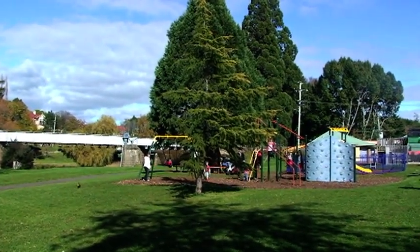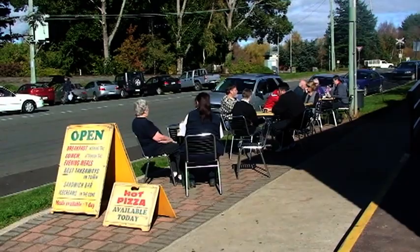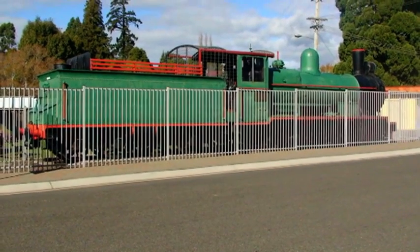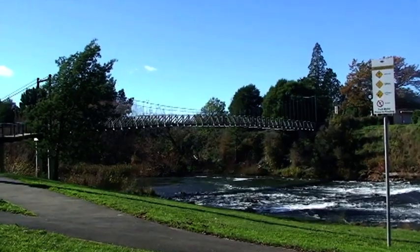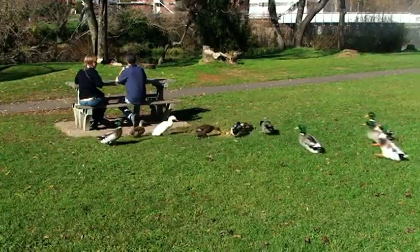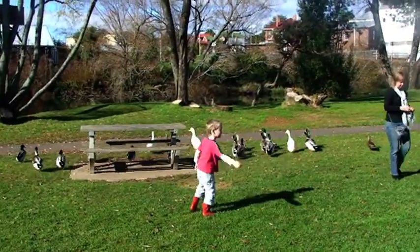Deloraine was our lunch stop. Opposite the park, we found a small cafe which had tables both inside and out on the pavement. An old steam engine displayed in the park with the river behind added a pleasant atmosphere as the swiftly flowing water headed downstream. This seemed to be an ideal spot for a family picnic.